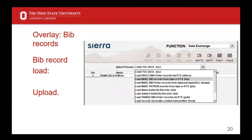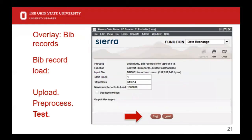So then for the load itself, this should be familiar for quite a few people. You pick your loader, and in this case, it is load MARC bib records from tape or IFTS, and it's tagged as BTA. And we uploaded it. There is a pre-process that's common to all loaders. I did not include a screenshot for that. But here is what the action screen looks like once that pre-processing is done.